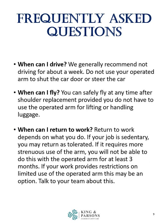When can I drive? We generally recommend not driving for about a week. Do not use the operated arm to shut the car door or steer the car. When can I fly? You can safely fly at any time after shoulder replacement, provided you do not have to use the operated arm for lifting or handling luggage.